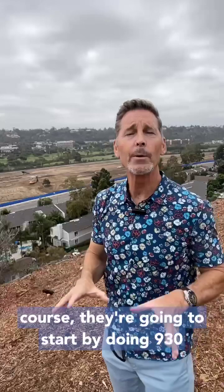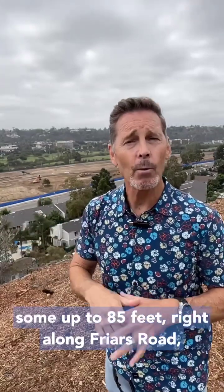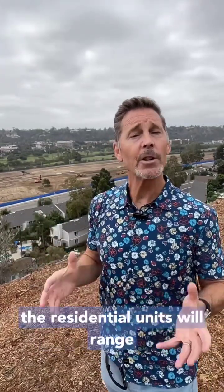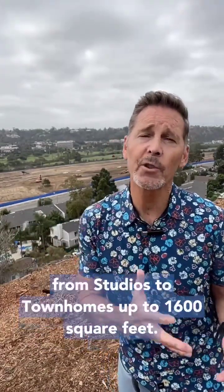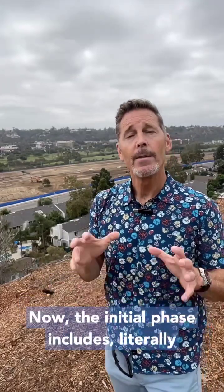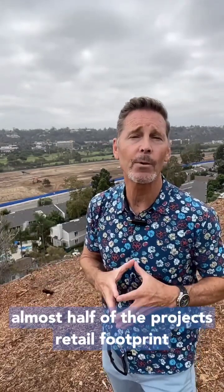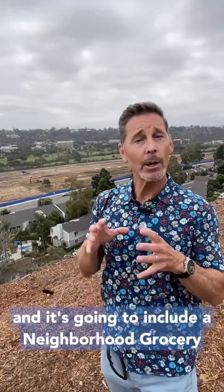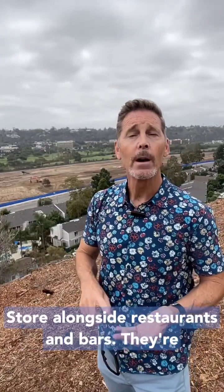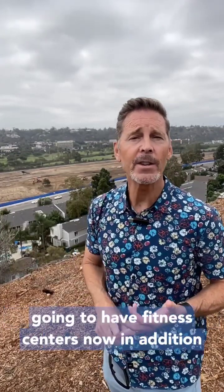They're going to start by doing 930 market rate units spread across 5 buildings, some up to 85 feet, right along Friars Road. The residential units will range from studios to townhomes up to 1,600 square feet. Now, the initial phase includes literally almost half of the project's retail footprint, and it's going to include a neighborhood grocery store alongside restaurants and bars. They're going to have fitness centers.